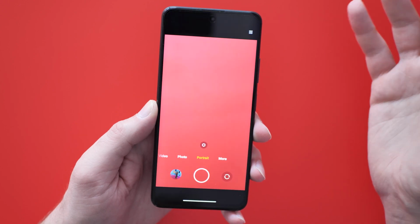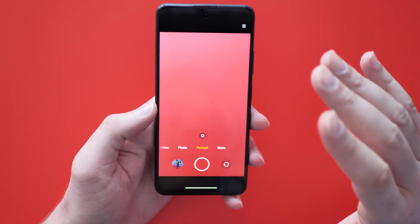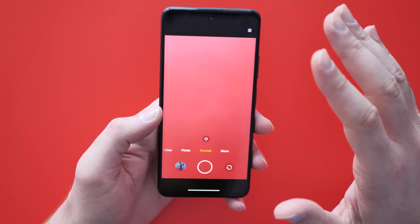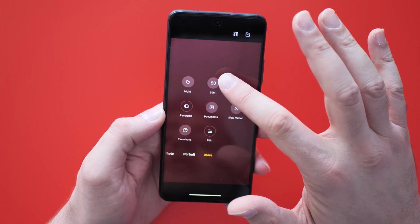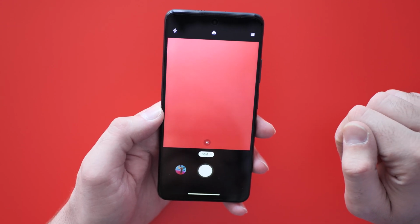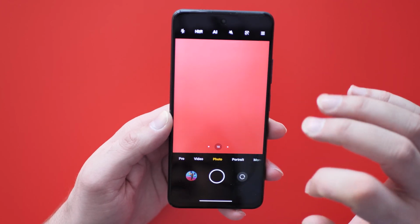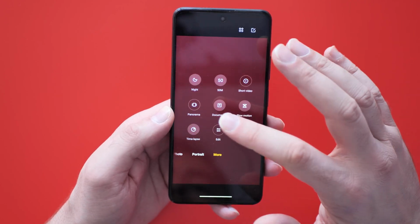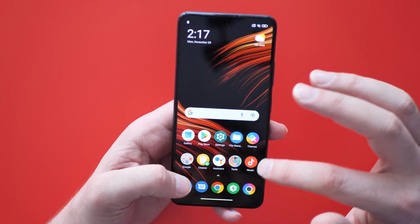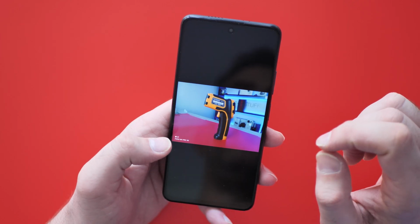Okay, so camera system, pretty standard. It does come with a 50 megapixel main sensor with an f1.8 aperture. And if we go to more, you have to manually select the 50 megapixel setting if you want to actually shoot at the full 50 megapixels. If you don't, then it'll just be, I think, pixel binning down to 12. So yeah, I took a shot with the 50 megapixel camera and this is the result I got.